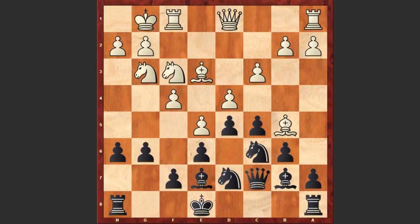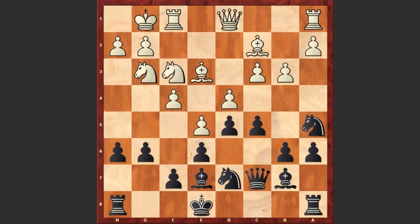h6, knight g3 and g6. White lost a precious time, and now with this g6 move, black is taking under control this f5 square, not allowing any possible f5 moves. b3, a6, bishop d3, knight a5, bishop c2, h5, knight h1. Both players are still maneuvering.